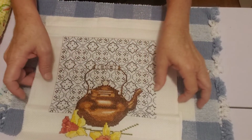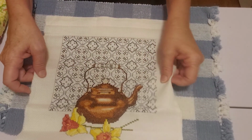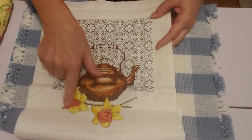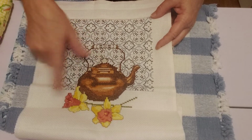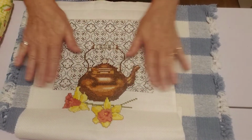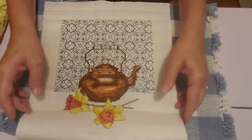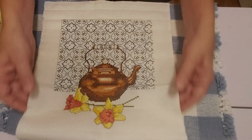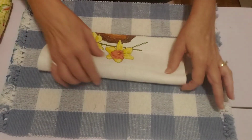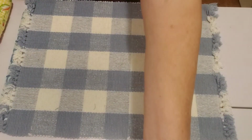But this is a pretty embroidery here. It is a copper tea kettle with these pretty flowers that look like daffodils, and then this background looks like ceramic tile, like from your kitchen to me. So just a really pretty picture, and it's just the fabric and unframed picture, but I just thought that was so pretty. I wanted to offer that in my shop.